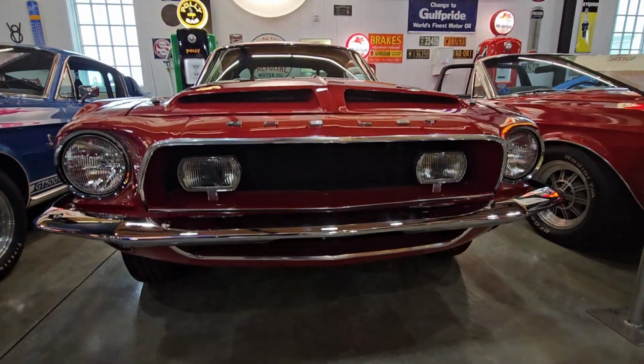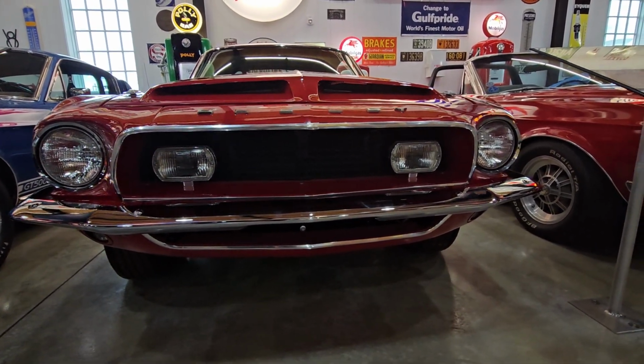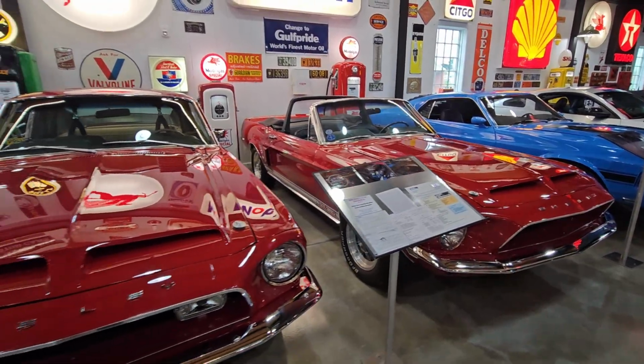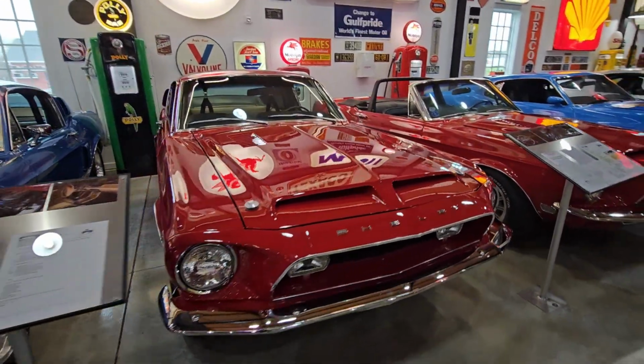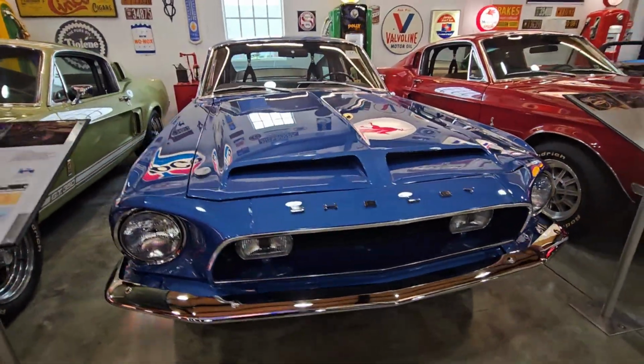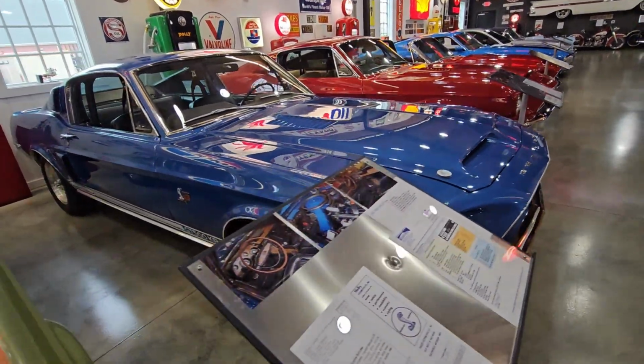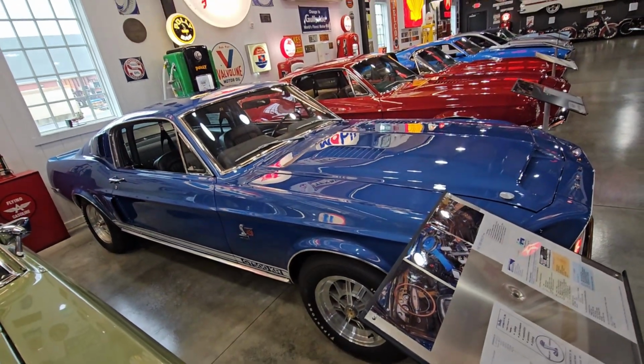Oh, I just love the front of this. Ooh. And those lights are amazing. So one's the convertible, the other is the coupe. And you have another one here. Again, another 68 here in blue.